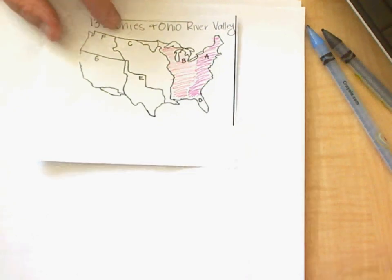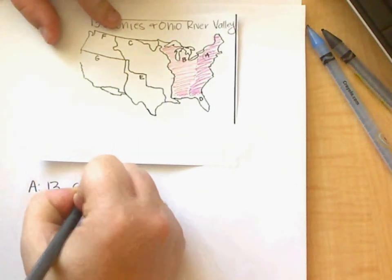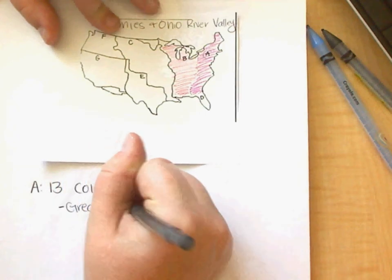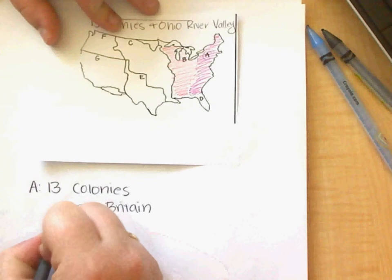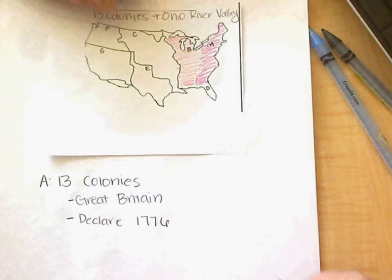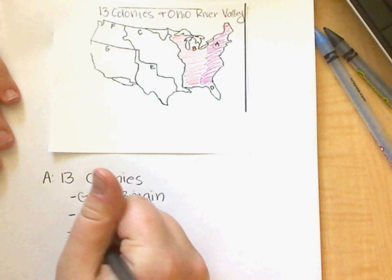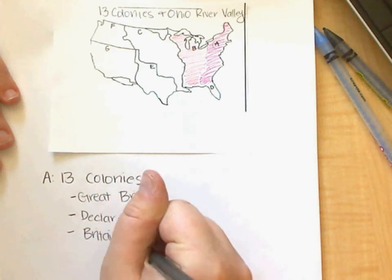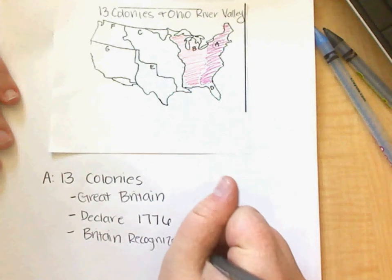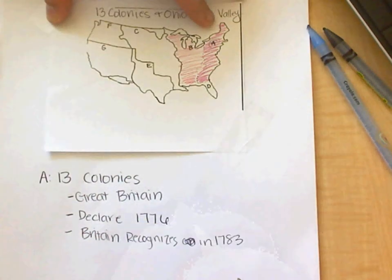Okay. Section A, which is right here, represents the 13 colonies. Now, the 13 colonies we get from Great Britain. We declare independence in 1776, July 4th, Independence Day. And then it really becomes a reality, and Britain recognizes it in 1783 with the Treaty of Paris that ends the American Revolution. So this is won through revolution.